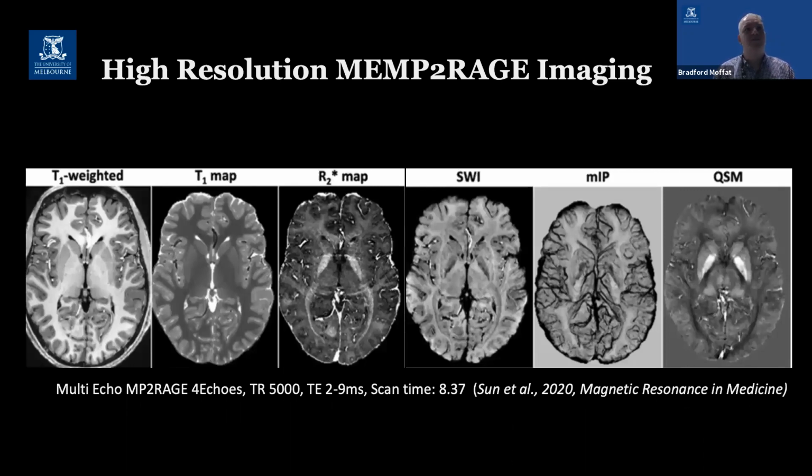We can start to do some fancy things with our pulse sequences and make them extremely efficient. So here, this is a sequence that was provided to us by Siemens, but we've been working on how we can use it to quantify multiple MRI biomarkers that we think are important and related to various pathology. Namely, we can get out quantitative T1 maps.